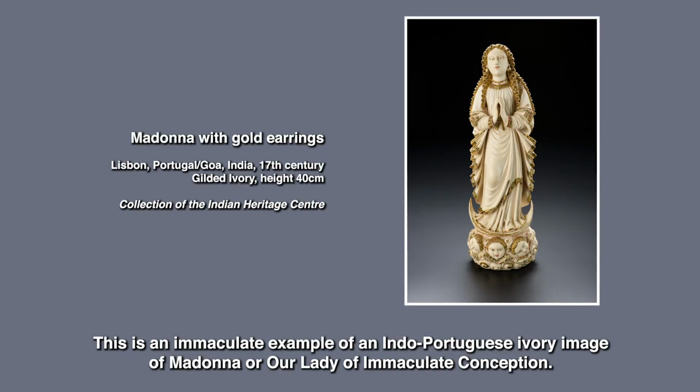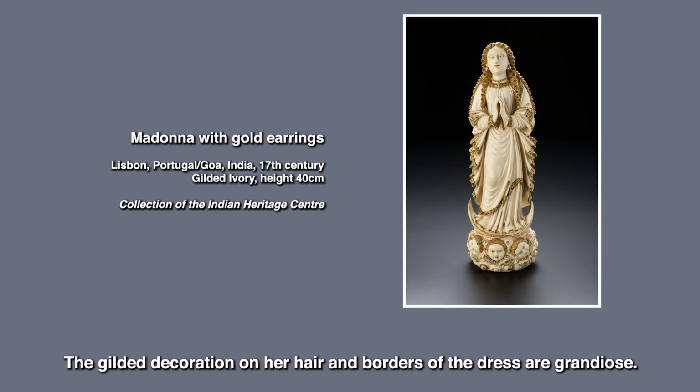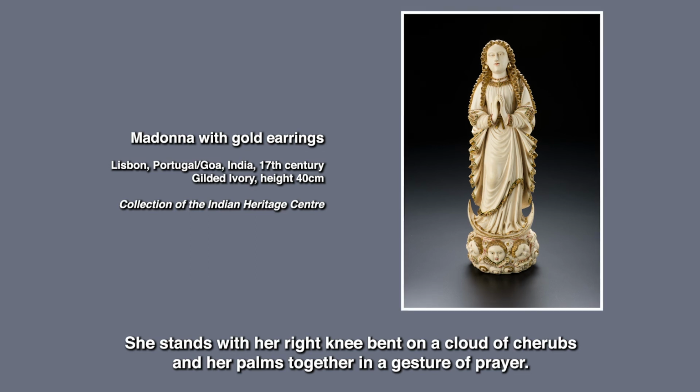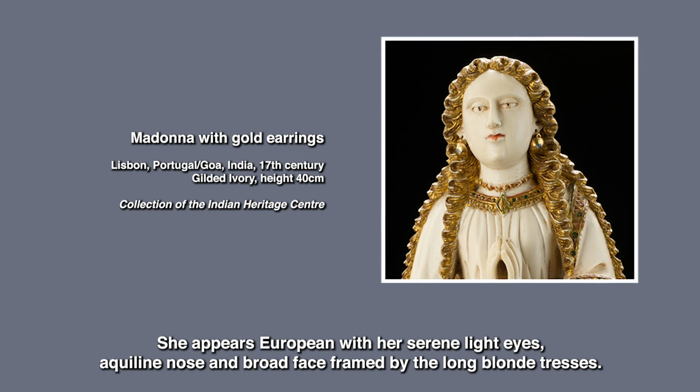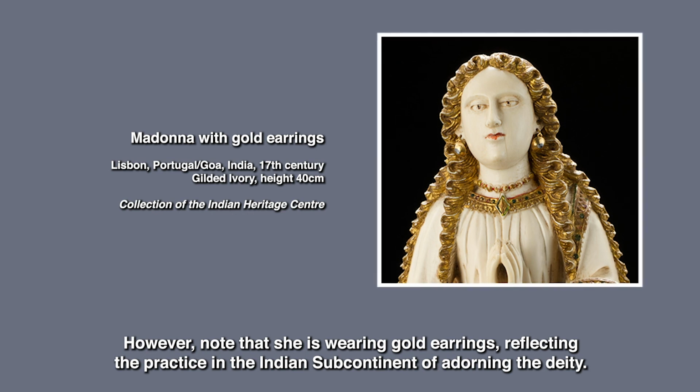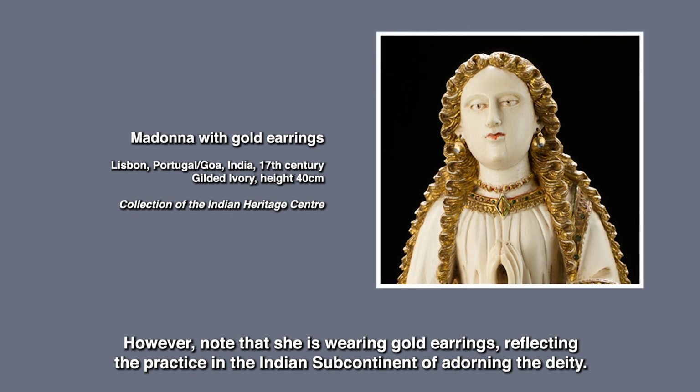This is an immaculate example of an Indo-Portuguese ivory image of Madonna or Our Lady of Immaculate Conception. The gilded decoration on her hair and borders of the dress are grandiose. She stands with her right knee bent on a cloud of cherubs and her palms together in a gesture of prayer. She appears European at first glance with her serene light eyes, aquiline nose and broad face framed by long blonde tresses. However, do note that she is wearing gold earrings, reflecting the practice in the Indian subcontinent of adorning the deity.